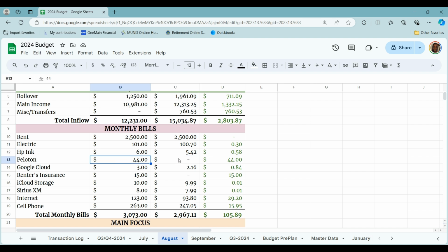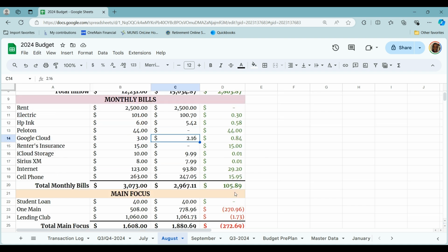Peloton was budgeted as $44, but we didn't pay anything because I did pause the subscription for the month of August. Google Cloud, we budgeted $3 and spent $2.16. Renter's insurance was budgeted at $15, but this time around, you guys, I did not take the money out as an expense. I left it to roll over into the new month. iCloud storage budgeted at $10, spent $9.99. SiriusXM budgeted at $8, we spent $7.99.